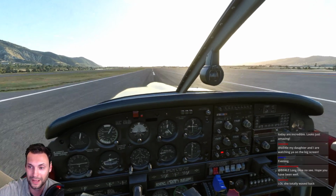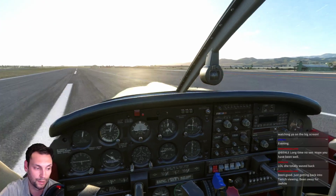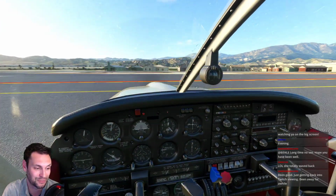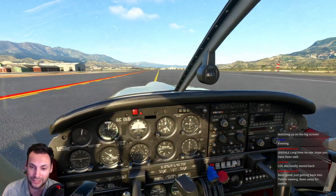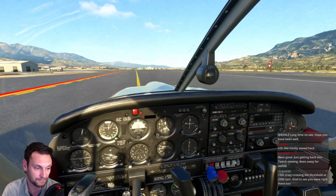Okay, and then you literally slow down and then just turn off the runway. She totally just waved back. That's awesome. Santa Paula traffic, Cherokee 364, clear 22, taxiing to the restaurant, Santa Paula.